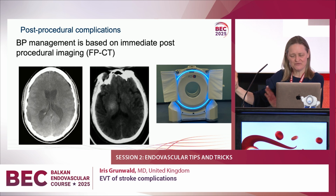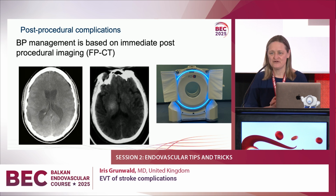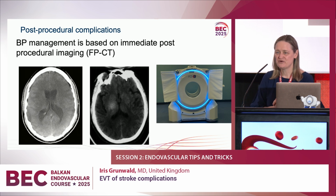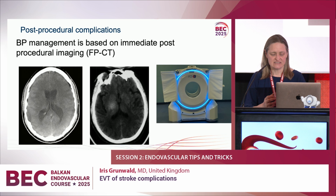So I'll talk about our communication tool later on, which apparently works around the world. But the other possibility that we have is a photon counting detector. Not many of you would have seen a photon counting detector before. There are only 2 at the moment in the world. This is the first mobile photon counting detector, and it is a new kind of CT that is able to differentiate different materials. We'll be presenting on that again tomorrow. Grant will be presenting on that.